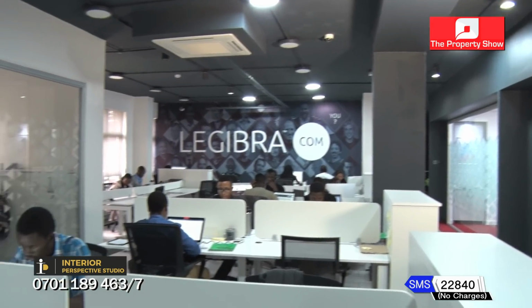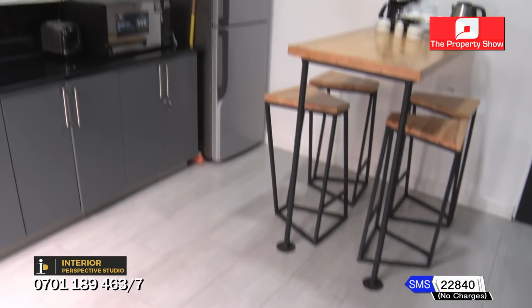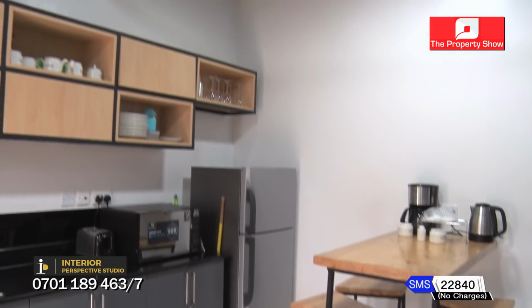InterPerspective Studio is a design and fit out company. So we specialize in turnkey projects, interior projects, whereby we do the interior design right from space planning into creating interior architectural drawings and doing the fit out, which is basically the construction of the space, and then finally doing the final touches, which is furnishing and decor.